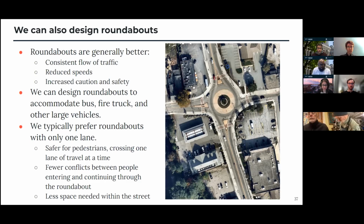In general, this type of roundabout also has many fewer conflict points between people who are driving and other drivers, as well as people driving with pedestrians. And another benefit is that there's less open space, open roadway, and exposed asphalt in the intersection itself. So by this, we're also reducing a lot of the heat island effect. Next slide, please.